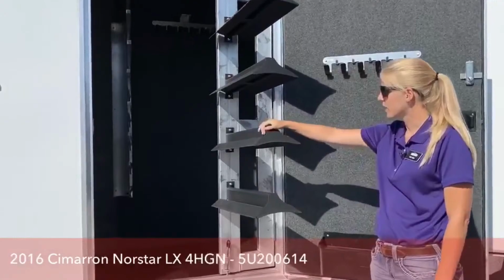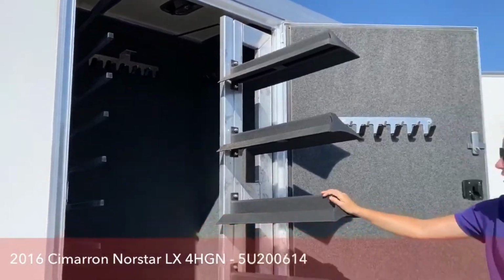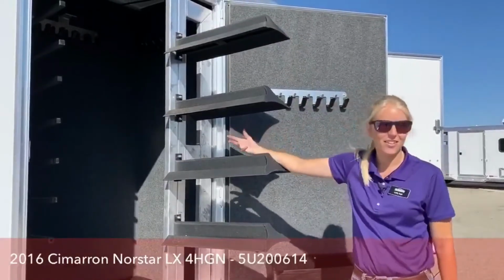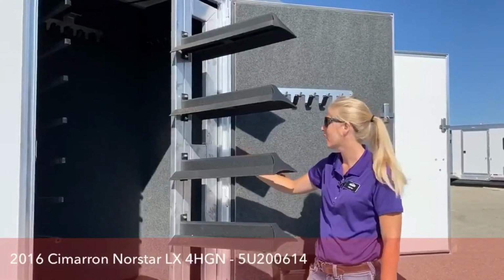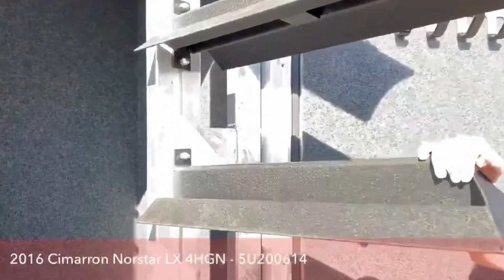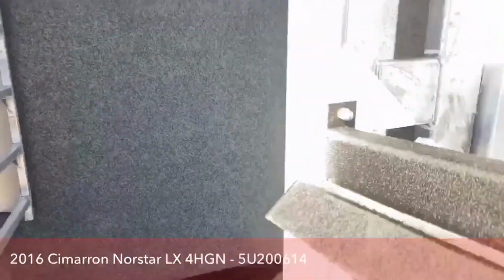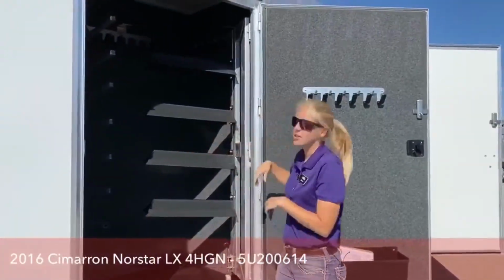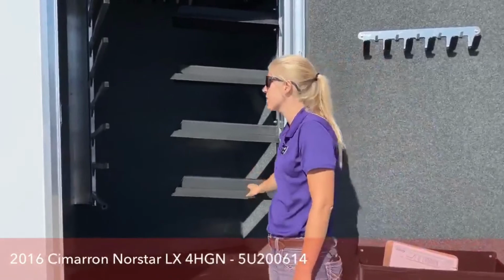Right here, we've done a swing-out saddle rack. It's a 4-tier. If you need to adjust these, say you're not quite tall enough to throw a saddle up here like me, they're just like every other one of our Cimarron saddle rack posts. Even though it's a 2016, you're not missing out on any of the technology. You just loosen these bolts and you can slide and position these on this post wherever you want. And since it is on a shock, you just push it back in when you're done, and it stores real nicely. You don't have to worry about it slamming and moving around as you're going down the road. It's just a really, really nice feature.